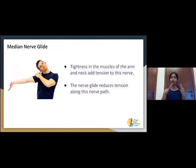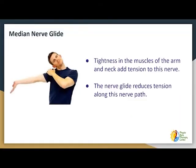So usually a nerve supplies a bunch of different muscles, and if those muscles are tight, it can add tension to this nerve. So we want to create some movement so it starts gliding, which reduces the tension. And that in turn reduces the tension on those muscles.